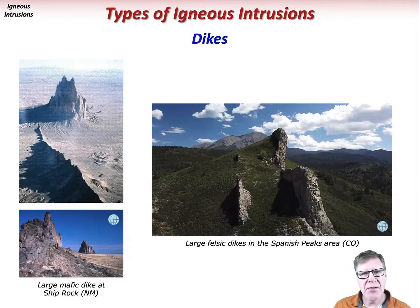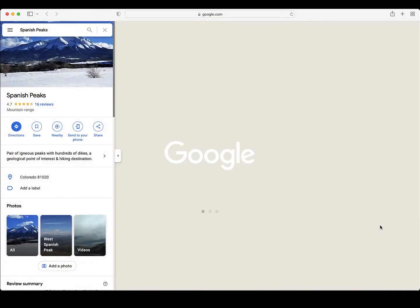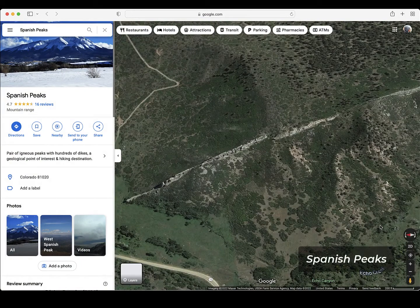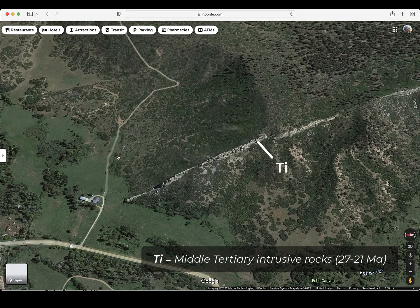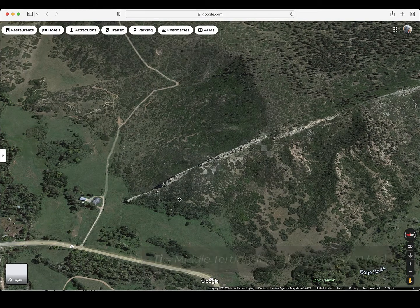The Spanish Peaks area of southeastern Colorado is also famous for its large dikes that form giant walls that trend across the landscape. Let's head to southeast Colorado, to Spanish Peaks country, where there are at least 500 dikes that represent magmatic activity that occurred from 21 to 27 million years ago.